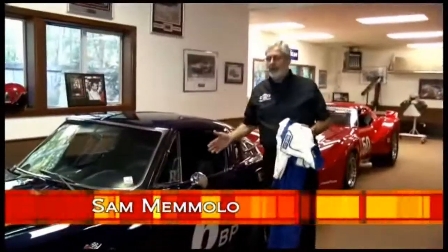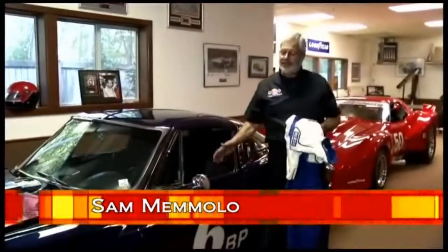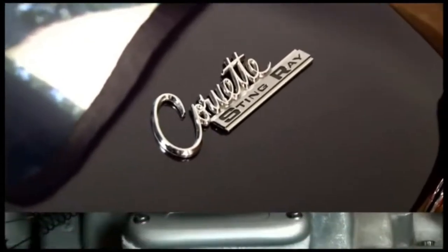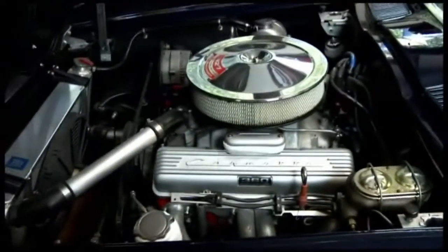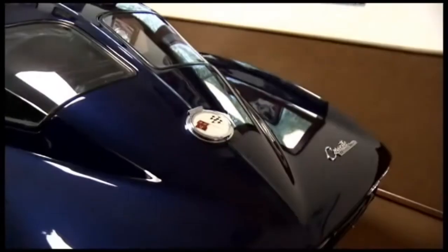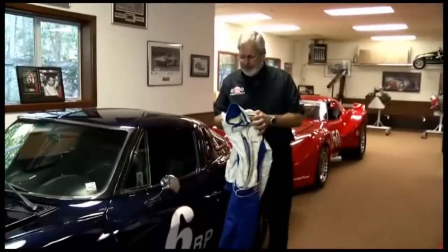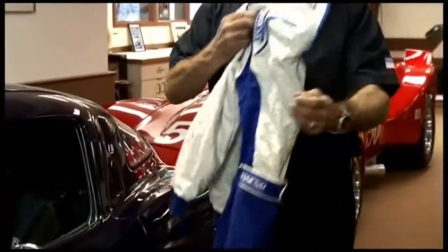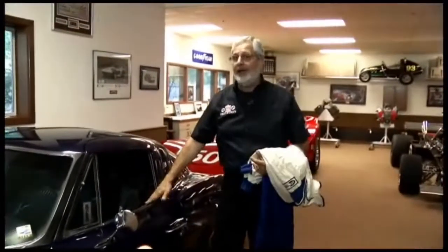This is a 63 split window Corvette, but this is a Z06. They made less than 100 of these things. These cars are awesome, got all kinds of special stuff. Special engine, big brakes. They got a 36-gallon fuel tank in the original ones. And if you look at this little driving suit here, that's a tiny suit. It's a tiny woman with a big handle on. A car like this can really make it go around a track.